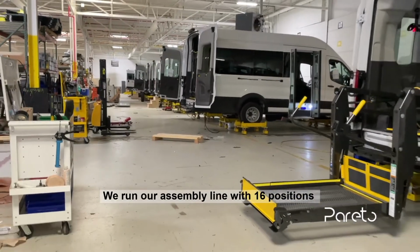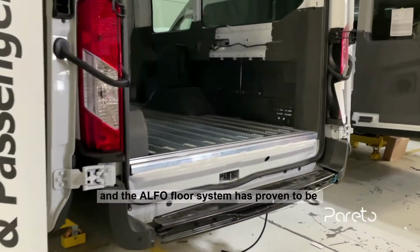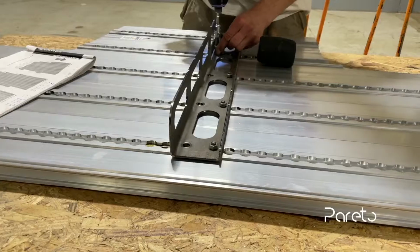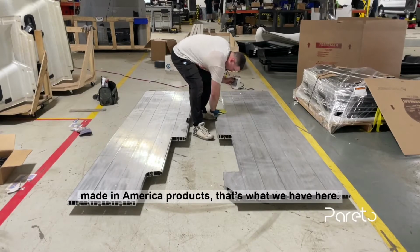We run our assembly line with 16 positions. The ALFO floor system is proven to be something that we can use in that system. We always strive for high quality products, made in America products. That's what you have here.